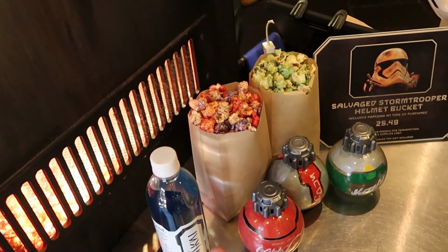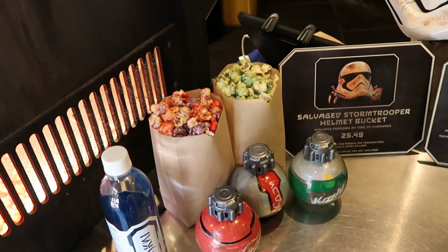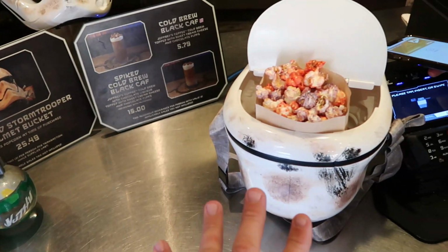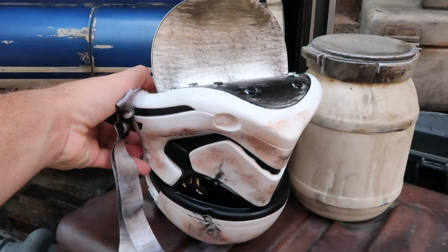And how fancy is this? They do have two different kinds of popcorns you can get on the inside. We're going to try this one, but always some of the coolest things is the different Coke products. They have Coke, Diet Coke, and Sprite, but this is awesome. Look at this popcorn bucket. One of the coolest popcorn buckets ever, just under $26.